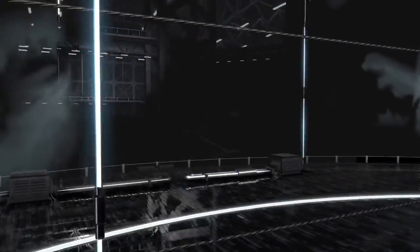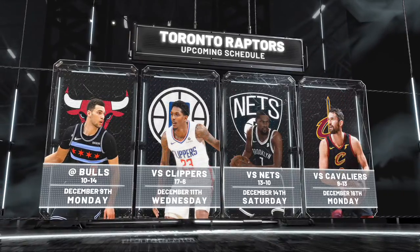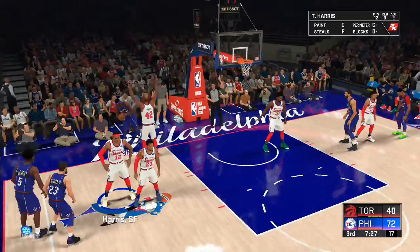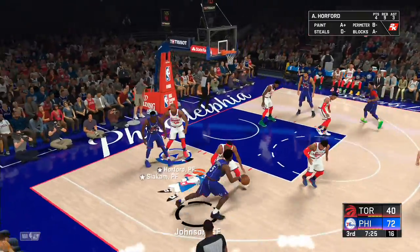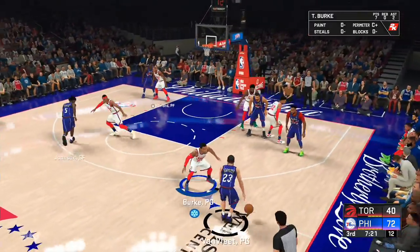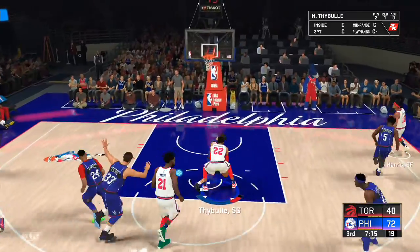Here's a look at what's coming up for Toronto. On Monday, they'll go up against the Bulls in Chicago. And then on Wednesday, they'll be playing against Lou Williams and the Los Angeles Clippers. And for that matchup against the Nets, it's going to be an all-out battle. And you just hope they are rested and able to execute their game plan, as it's going to be a tremendous challenge. Burke, the pass to Thibault.